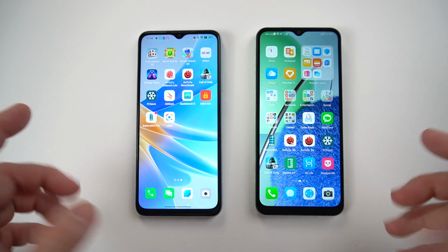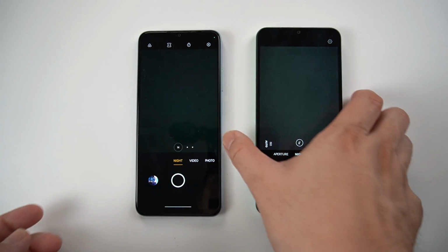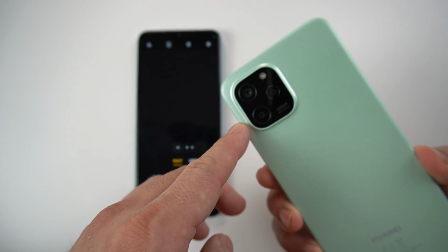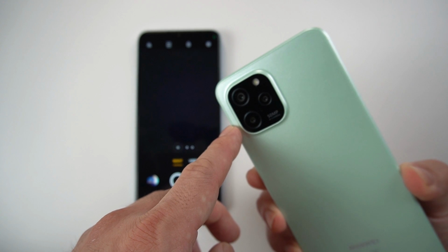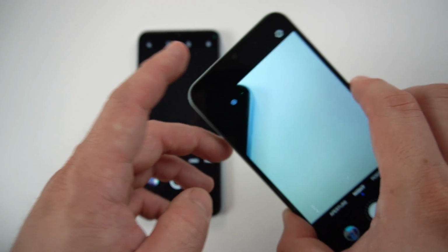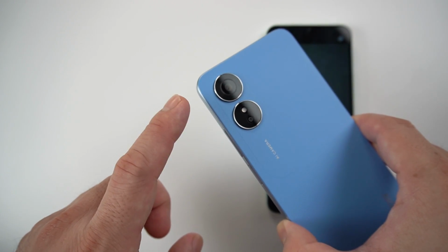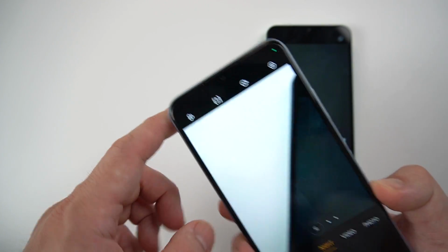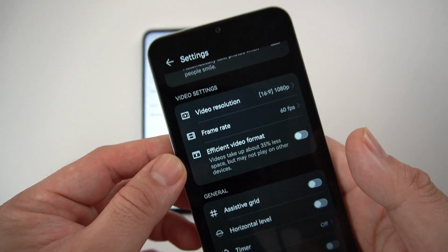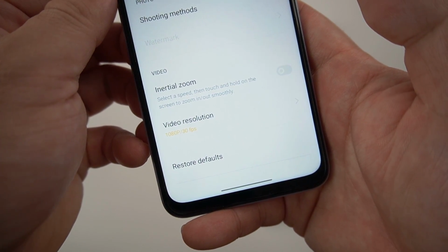So finally, pag-uusapan natin ang kanilang camera. Both of these phones having their own na 50MP na cameras. So si Huawei, it has triple camera setup, 50MP na wide lens, 2MP na macro lens, 2MP na depth sensor. Sa harap niya, it's a 5MP na front shooter. Si Oppo naman, on the other end, meron siya 50MP na main sensor and of course 2MP na depth sensor. 5MP, yun ang kanyang front shooter. Pagdating sa video, si Huawei can shoot up to 1080p 60fps. Si Oppo can only shoot up to 1080p 30fps.